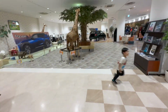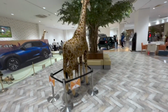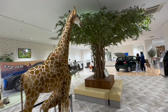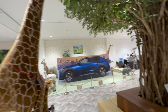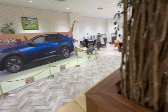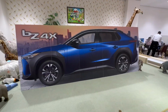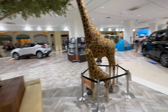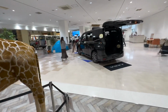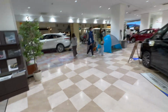So we have this kid really happy now, maybe because he got to get inside a Toyota Crown. But it looks like a jungle concept or theme. So we got a bit of a tacky thing going on, but clever marketing. And there isn't a BZ4X here to see, but I believe this is where it's supposed to be. So they're probably looking to bring one in now that they finally have the solution to fix the problem with the wheels coming off. That's something that was a bit unexpected, but they got that sorted out.